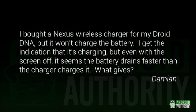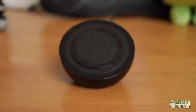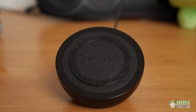Damien says, I bought a Nexus wireless charger for my Droid DNA, but it won't charge the battery. I get the indication that it's charging, but even with the screen off, it seems the battery drains faster than the charger charges it. What gives? Well, I hate to tell you this, Damien, but when I was looking around, I found a few similar reports to yours, and it turned out certain people had to actually use their warranty and get a replacement DNA to get one that actually worked with wireless charging. Now, that said, there are a couple other things that you could check, like, for example, are you using a case? Because if you are, that could be a problem. Now, from my own personal experience, I've never had wireless charging work well, and this is across different devices. So it's possible that you just have the same luck as me when it comes to wireless charging.